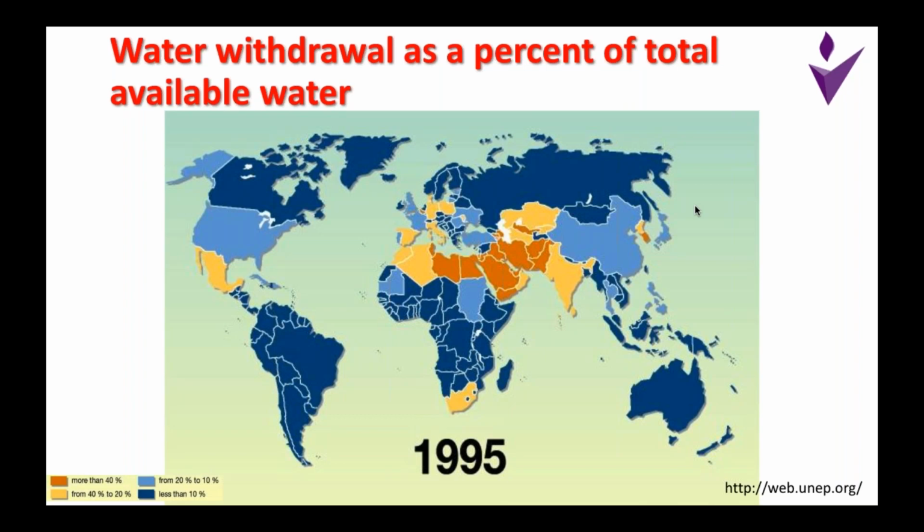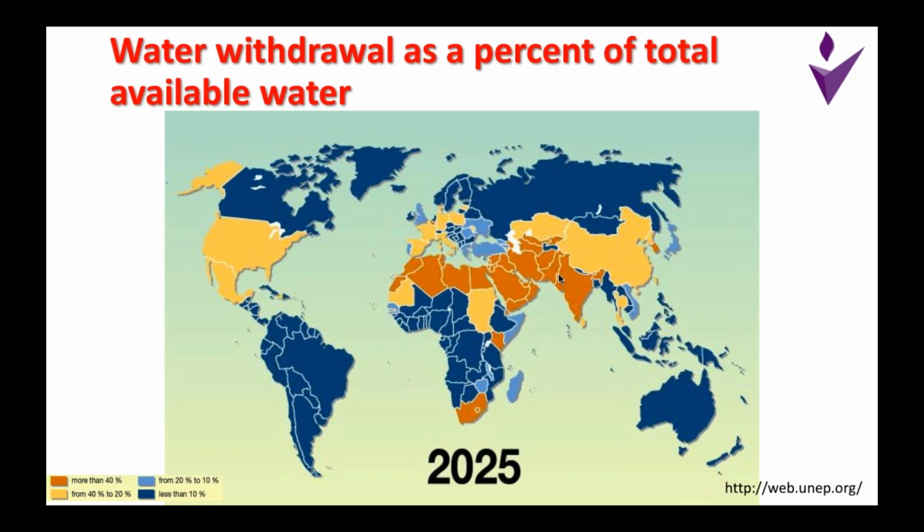How it has changed over time is also something which is worth looking at. So this is water withdrawal as a percentage of total available water, which is the same as water stress. And here blue is good. Light blue is worse than dark blue, but yellow and orange are bad. And India was in yellow color, so it was not the worst, but it was pretty bad in 1995. But see where we are going to be in the year 2025.